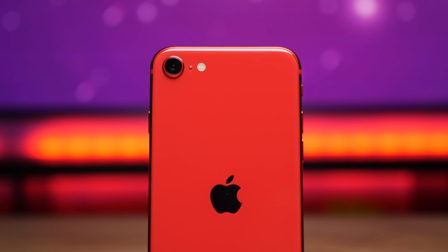This is the new iPhone SE, and it's arguably the best value that Apple has ever packed into a product. So, I decided to just use it for a couple weeks to really see what stands out about it and some of the smaller things that you should know about this.